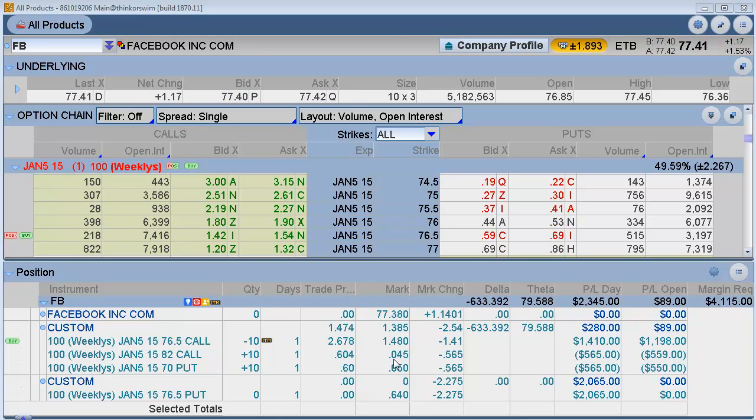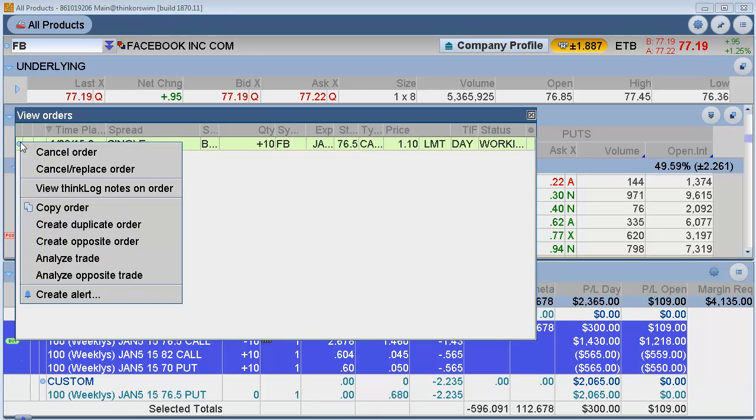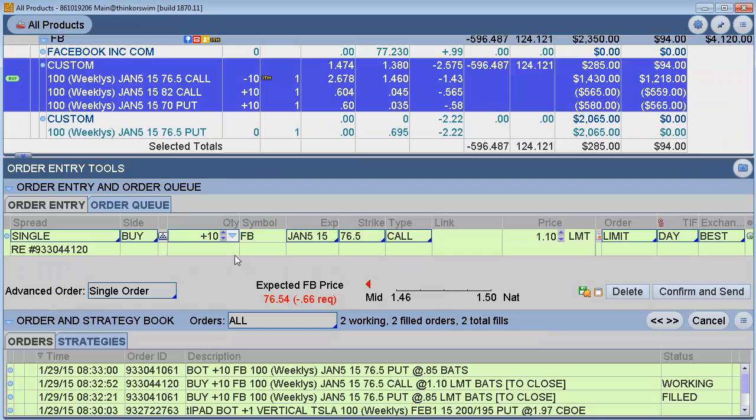If you start off with $1.10 and that's not working, that's fine. We can go in and change it. You can see it's not having a dramatic impact on our position, right? We're talking pennies and nickels here. So I'm going to go ahead and change this. Let's cancel and replace that order, because remember, we've already made our money. And now you can see that this has jumped up. So instead of $1.10, we're at $1.46 here. So it's actually jumped up about 40 cents, right?